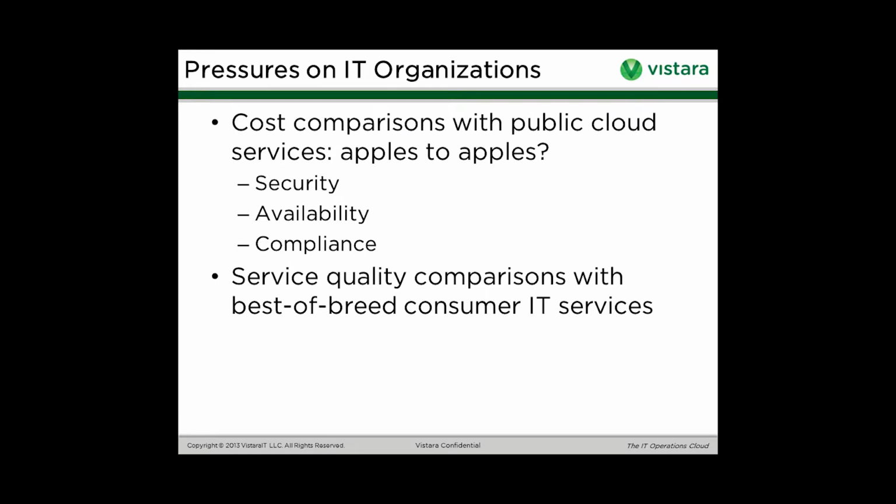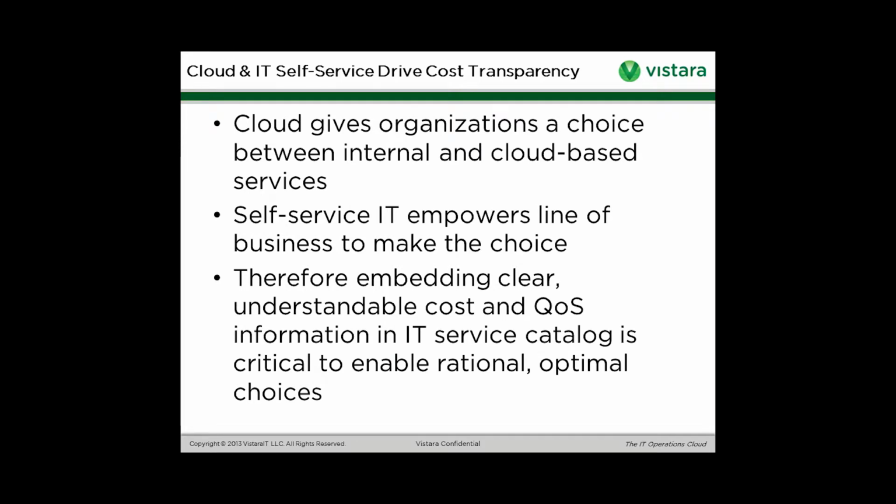But there is a healthy pressure that is created on all of us to make certain that our internal efficiencies are tracking industry best practices. So the emergence of the public cloud as a viable alternative to internal infrastructure is forcing all of us to make certain that our efficiency tracks best practices industry-wide. Okay, so this is really, again, driving cost transparency. Now that organizations have a credible choice between provisioning capacity internally and provisioning it externally, IT will be forced to justify its costs and ensure that its efficiency is optimal.